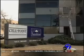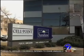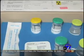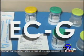What we've learned from PET CT is it's not a perfect tool. In other words, there are false positives, or there are patients that actually have recurrent disease that the PET scan does not pick up. A Centennial-based company called CellPoint is hoping to minimize the uncertainty of cancer scans by developing a new cancer imaging agent called ECG.